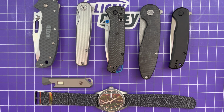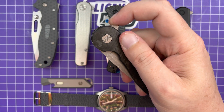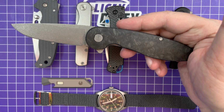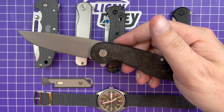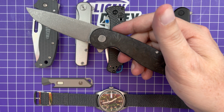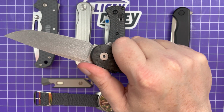So, by process of elimination, easy for me to say, what is the most carried of July 2021? Same as June. That doesn't happen very often, but it's still the American Blade Works Model 1 V6. This is a carbon fiber one that's $235, but they're $185 in the G10. They are at dealers occasionally now. It's still a fairly low volume manufacturer, but it's not as insanely hard to get as a TRM or the Tactile Rockwall or anything like that. I think they're sold out pretty much everywhere right now.